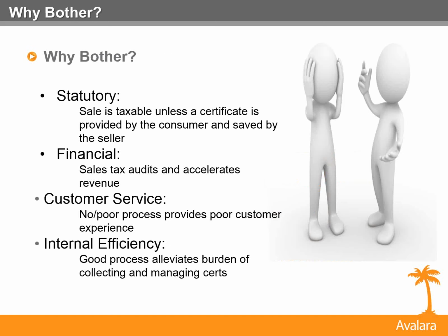So why should you bother? Well, first of all, it's statutory that, if you're selling something that's taxable, for you to not tax that transaction, you need to collect some kind of documentation that indicates why that sale wasn't taxed. There's a financial burden associated with it as well. For sales tax audits, auditors look for that exemption certificate to explain why a taxable sale wasn't taxed. And if you don't have those exemption certificates, you may be assessed the tax associated with that.